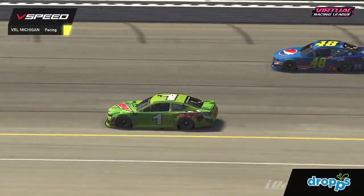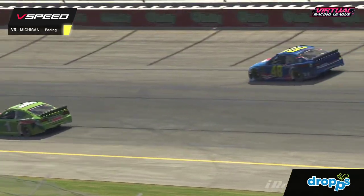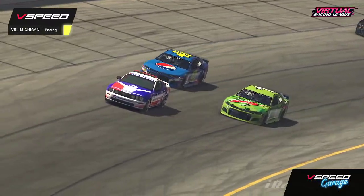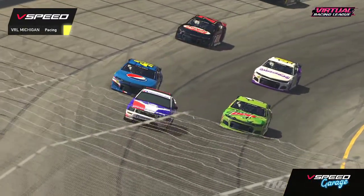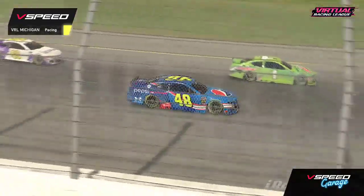So up onto the racetrack now. Interesting paint scheme on the number 48 machine. A bit of a custom Pepsi scheme there, as we saw him run some Lowe's schemes last year. I believe it was the Patriotic Lowe's scheme quite a bit of the season.